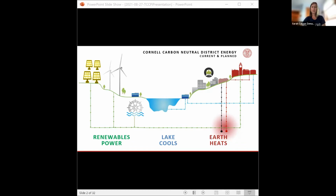But if this works, it uses the internal heat of the earth to warm our campus without the use of fossil fuels. If it's viable, it's good baseload heat, doesn't take a lot of electricity. We know the beneficial electrification is great, but has the downside of needing a lot more electricity, which is already challenging to get the renewables we need online. So that's one of the big benefits to Earth Source Heat.